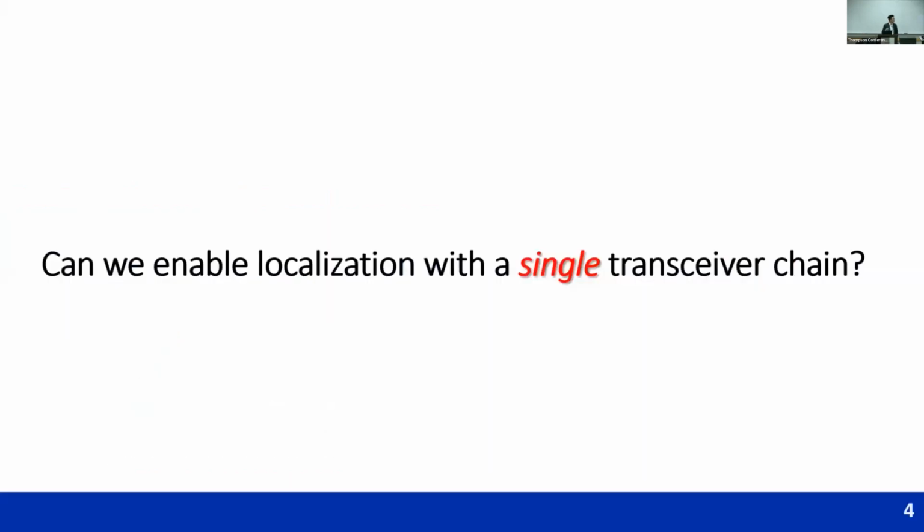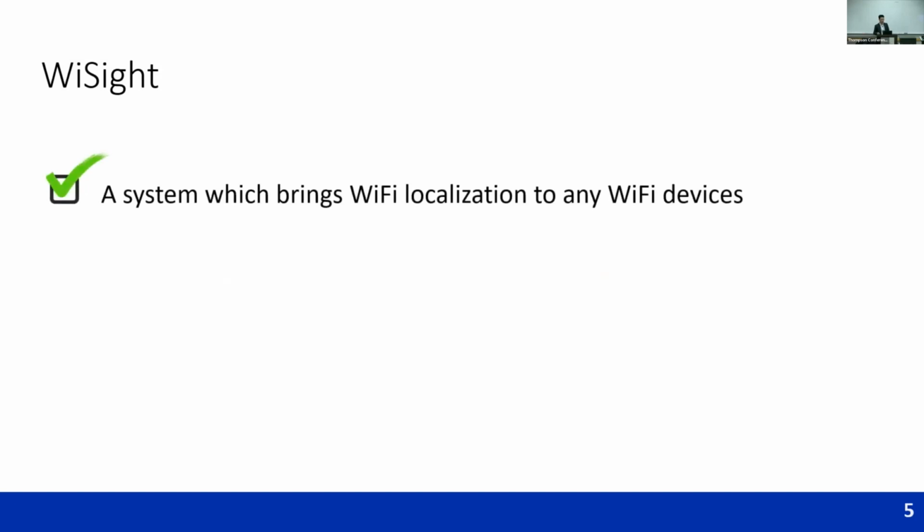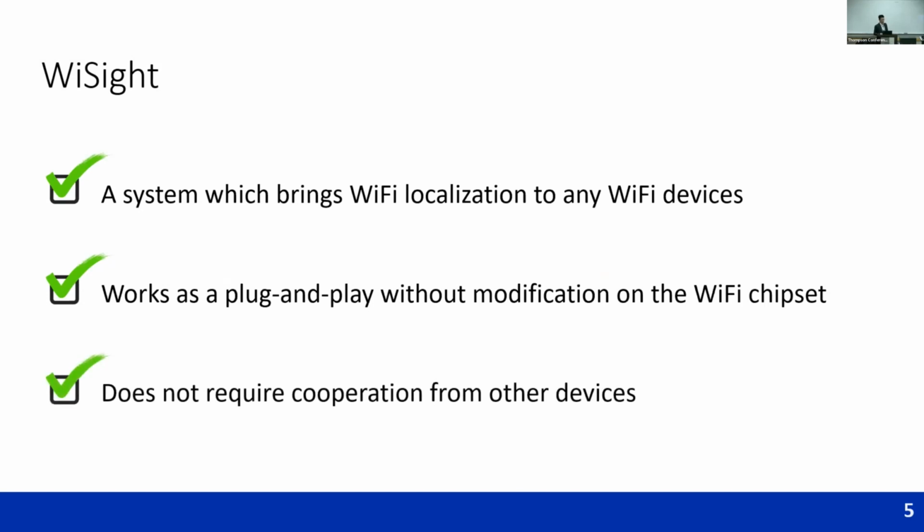Therefore, in this work, we ask this question: can we enable localization with a single transceiver chain? To answer this question, we proposed WiSight, which is a system that brings Wi-Fi localization to any Wi-Fi devices. It works as a plug-and-play module without any modification on the Wi-Fi chipset. It also doesn't require any cooperation from the other devices.